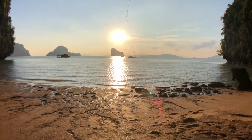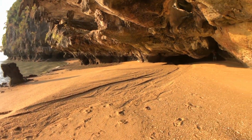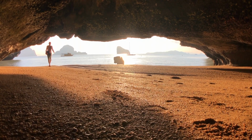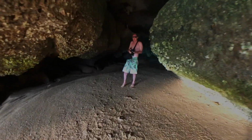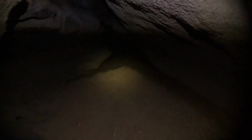This is quite a famous hong on the northeastern side of Koh Phanak. It's probably about 150 to 200 metres from the beach through to the middle of the island where the collapsed section is. You've got to have a good torch with you. The bottom's all sandy. It's normally quite hard. Some of them are a bit different though, some are muddy, but this one's all sandy all the way through.